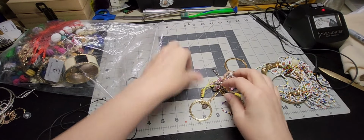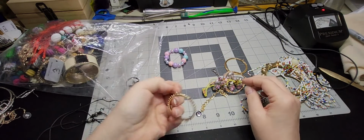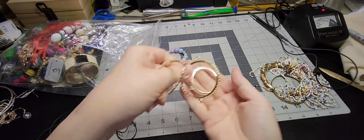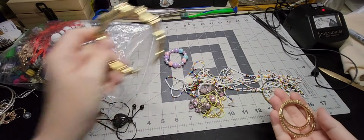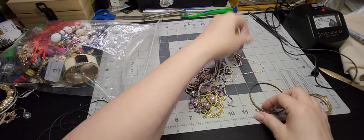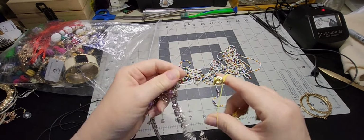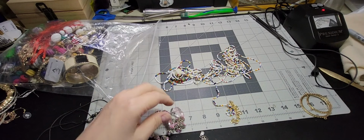Another one of those green. Let's see. It's a part off of something. I don't know. Set that to the side. Oh, there's now two. Kids' bracelets. A bangle that, yeah, we'll craft that one. There we go. Aw, it's a butterfly. I guess we'll craft that with the kids' lot.